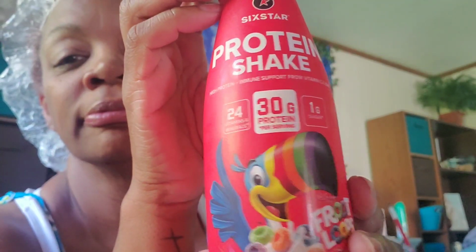Six-star. Picture. Always moments for pictures, baby. Shaking it up real good. I was all excited when I first tried these. And I tasted them. Like, that don't taste like Fruit Loops to me. It does not taste like Fruit Loops.